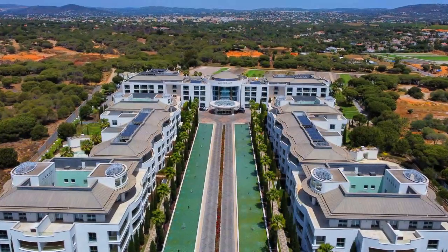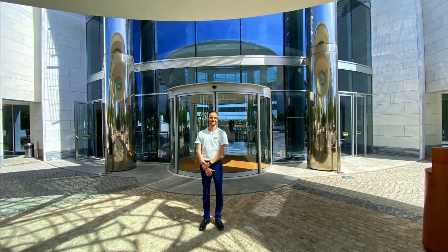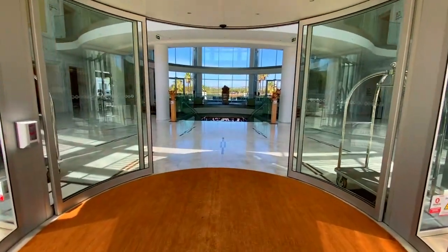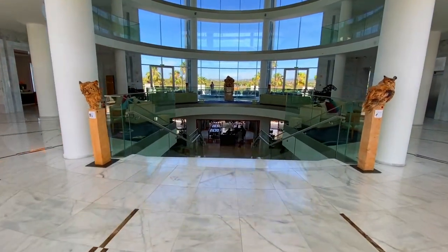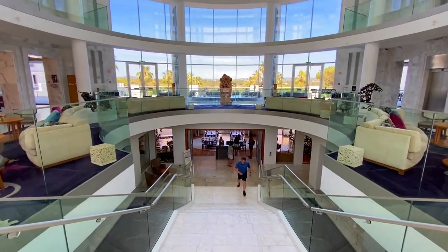The entry to the hotel has a long driveway. As you get to the end, you'll be greeted by the staff to help you with your bags. As you enter the front doors, you're greeted with beautiful white marble from floor to ceiling. You really feel like you have stepped into elegance here.